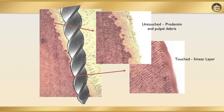This slide shows what happens when a file is in a canal. The file will touch the wall in some places. In other places, it will not touch the wall. The top picture shows the fact that there is still predentin and pulpal debris on the wall of the canal where the file never touched it. But areas that the file touches creates what's called smear layer.